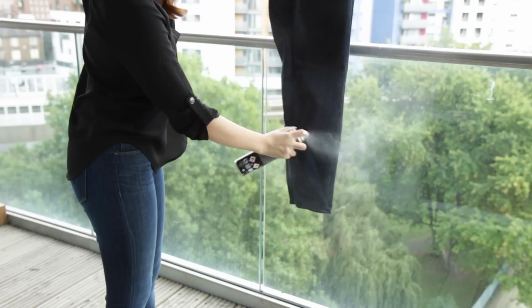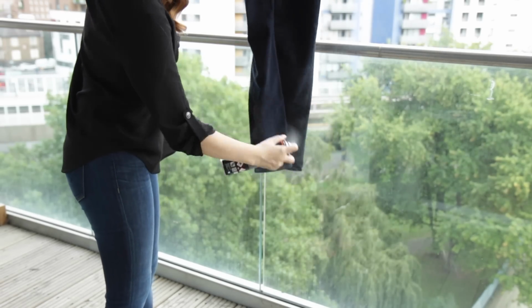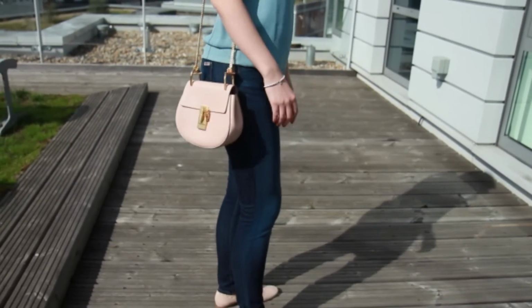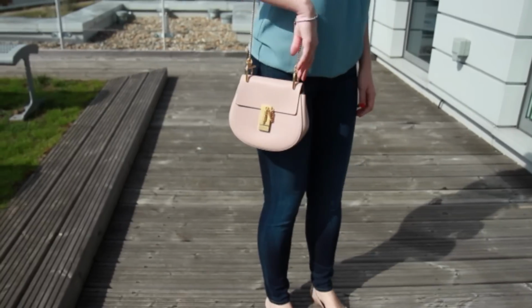So I just did it all over, and I made sure to do the sides of my jeans especially because I knew that's where a lot of my bags would rub. And then I just leave them to air, and they should be as good as new, and they should protect against any colour transfer on your leather goods or other items.